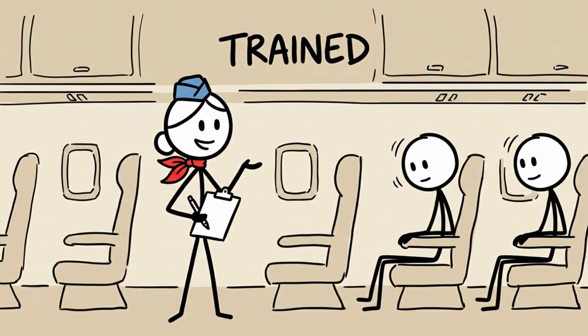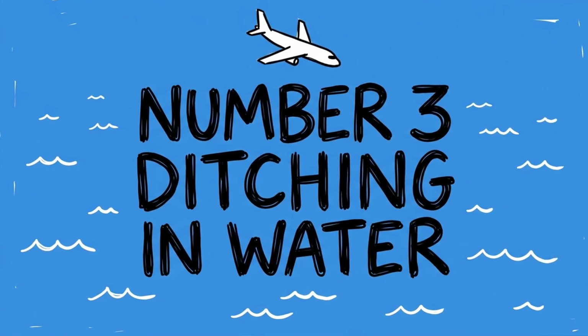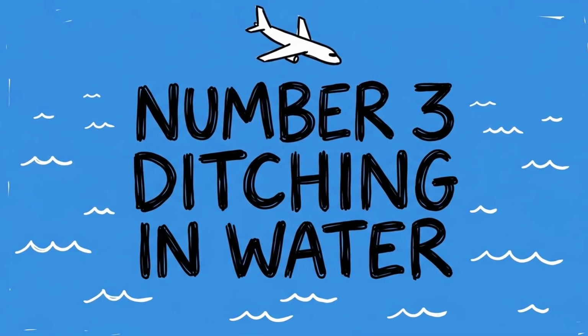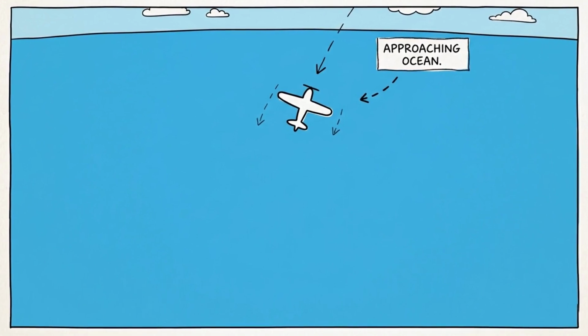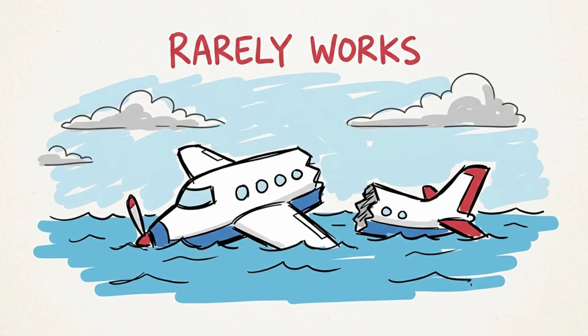The flight crew is trained for this exact scenario, and your job is to listen to them and follow their lead. Number 3, ditching in water. This is the scenario where the plane lands on the ocean or a lake on purpose, because there is nowhere else to go. It almost never works.